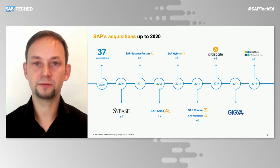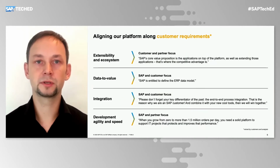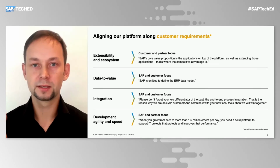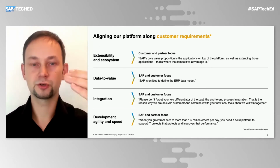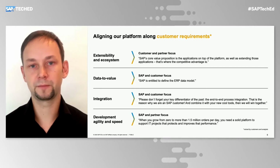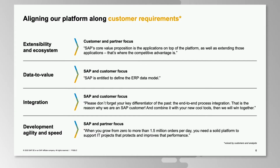In order to do so, we said we need to focus on 4 different customer requirements. The first thing is, if we want to deliver such end-to-end business processes, we need to focus on extensibility and building an ecosystem for our partners. Concretely, it means if we have these end-to-end business processes, that we can also extend them to the customer's needs. Secondly, it's about data to value. We want to give analytical insights, have a search, or even reuse artificial intelligence and other technologies like robotic process automation and machine learning.